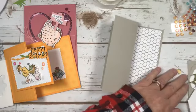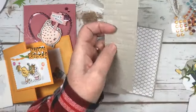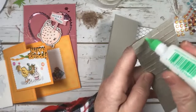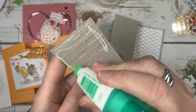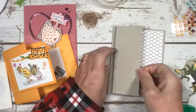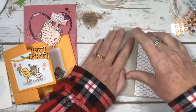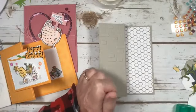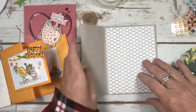Now for this piece, we have the brick embossing folder. Is it called Brick Wall? Maybe? I don't know. I should be better at knowing this when I come online. But when you look in the catalog, you'll know because it's the only one that looks like bricks. All right. There we go. Cute. Okay. So now we have some stuff for the outside and some stuff for the inside. So let's do the inside first.